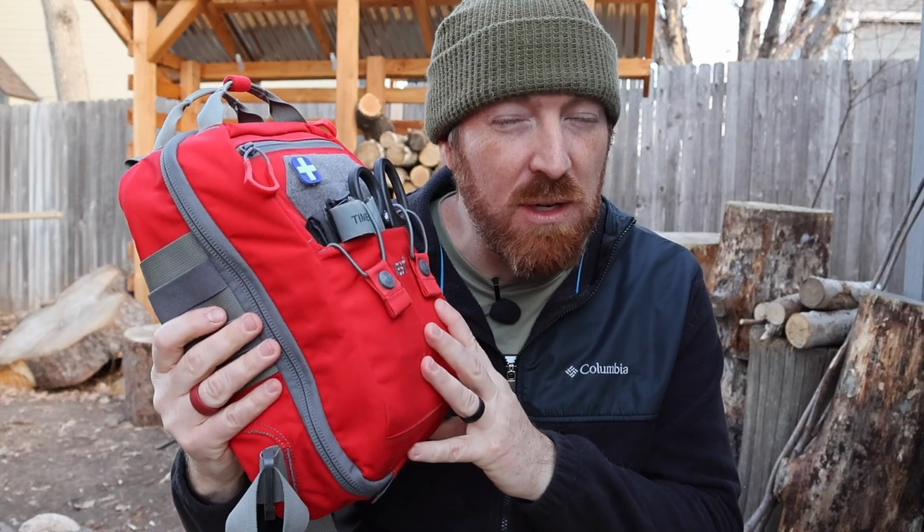So as I unpack this medical kit, I hope that highlighting some of these key features in its design will help you determine for yourself what to look for when you're building out your own medical kit.